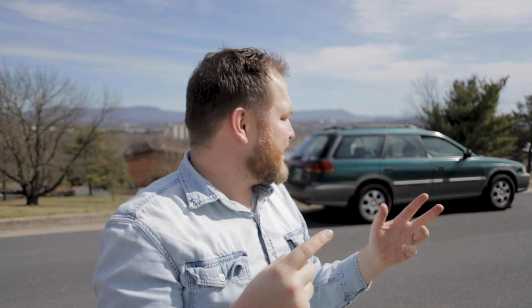So this is my 1997 Subaru Outback. I bought this car for $900 about a year ago when our other car died. It has 233,000 miles on it, but I'm going to use this to take myself and a bunch of really rad guitars to the Asheville Guitar Show coming up here this weekend.